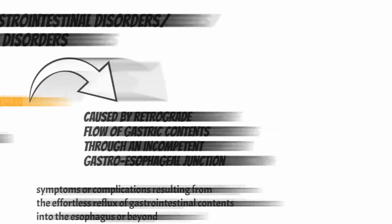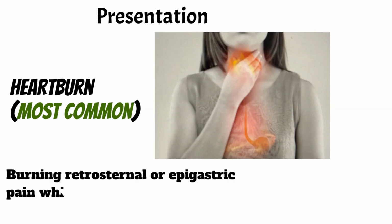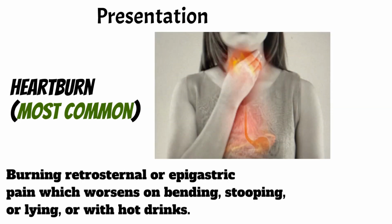So what does it look like? Now let's talk about the presentation. The main symptom is heartburn, the most common symptom. Burning retrosternal, so behind the sternum, or epigastric, right at the bottom of the middle of the rib cage. Pain which worsens on bending, stooping, or lying, and with hot drinks, and generally it's relieved by antacids. But heartburn, yeah, it's the main symptom that people experience.